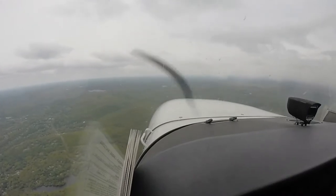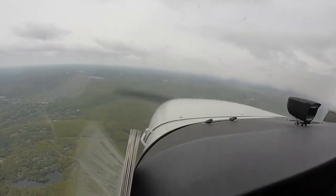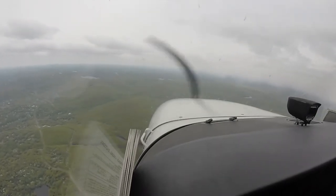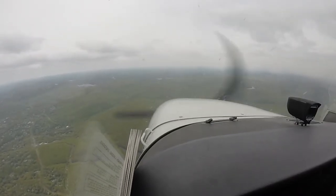4-5-7 Charlie here, we're about 17 northwest of White Plains. Alrighty, 2,500 with Charlie. And when are we going to practice ILS 3-4 full stop at the airport? 4-Foxtrot Charlie, squawk 0211. 0211, 4-Foxtrot Charlie.